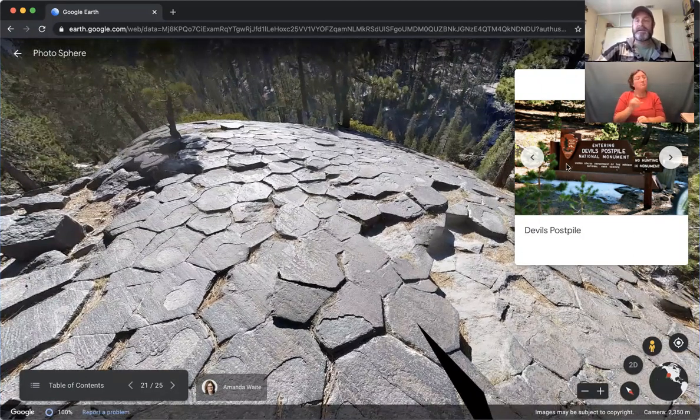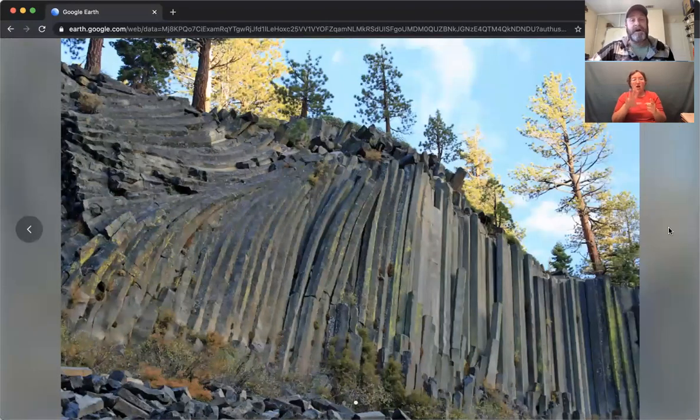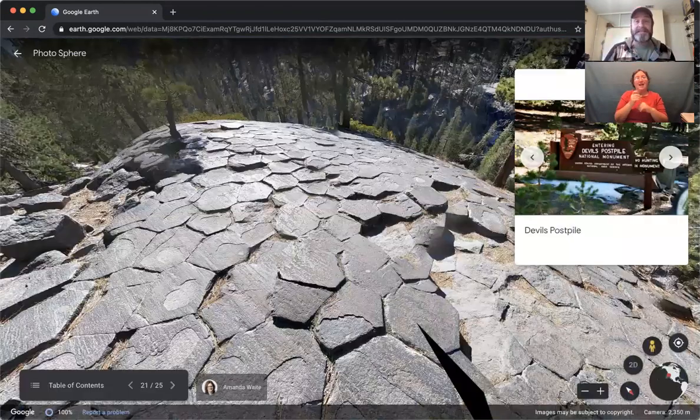These here get to be about 60 feet tall. You can take pictures from the bottom, which is where we're at here, or if we go back up to where we are standing, we can actually stand on top of these. These are pretty amazing to see, and you need to go through the town of Mammoth to get there. So stop by, check out Devil's Postpile.